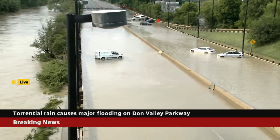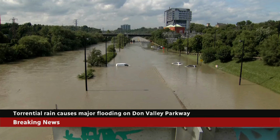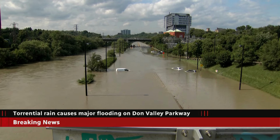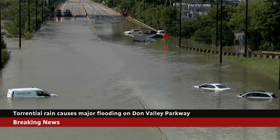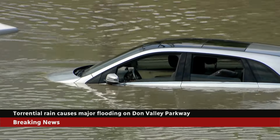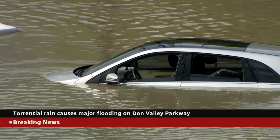Now, on the west side of the Don Valley Parkway, or the left side of the screen for our viewers, you can see the Don River, and that's what's causing the spillover onto the highway. We were seeing some large trees floating by earlier. Now, these cars, Kelda, on the Don Valley Parkway aren't the only ones that are in trouble.